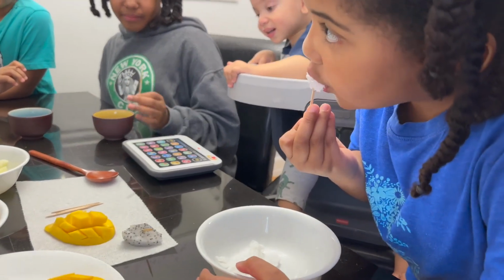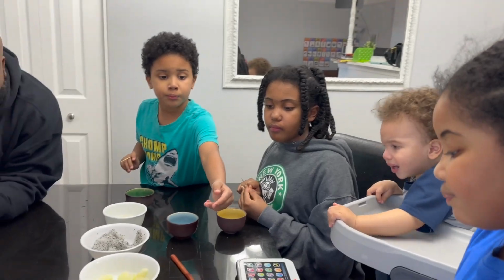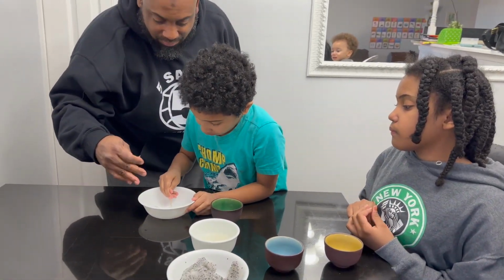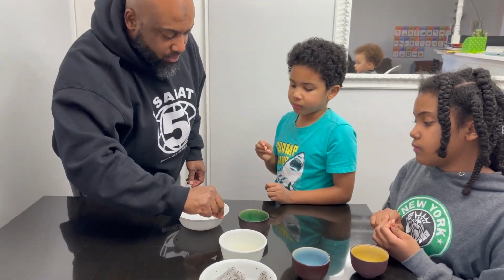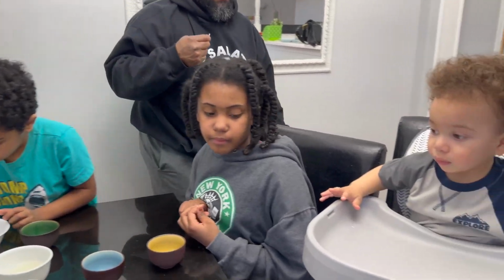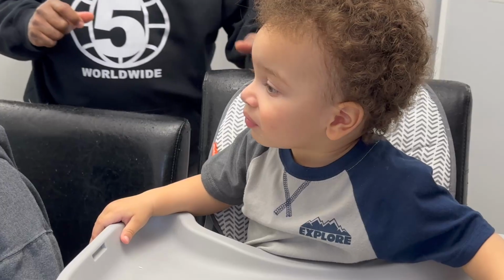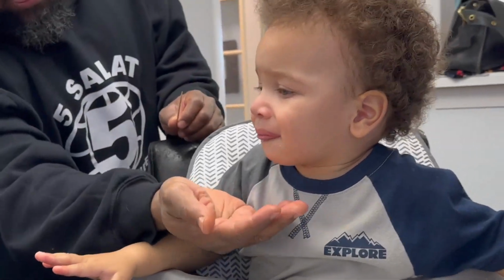Coconut. 0 out of 10. Coconut's good. Coconut's good. I want another one after. Hmm. You think so? Yeah. Nice. This one is good. Let's see if you like coconut. Okay. Tastes plain but good. Unsweetened. Coconut. Natural. Give me all that. No. No coconut. No coconut for you.